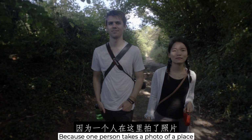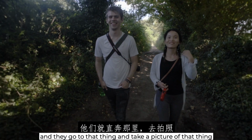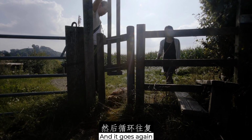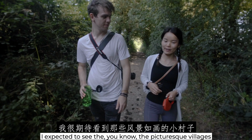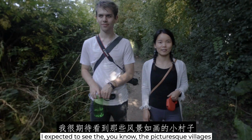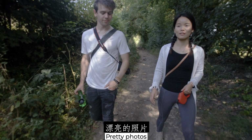It's self-replicating, right? One person takes a photo of a place and then everyone wants to go there, and people assume that's what that place is. When they go, they have limited time, they take a picture of that thing, and then it goes again. So before I came here, I expected to see the picturesque villages, like what I saw on 小红书 or social media, the pretty photos.